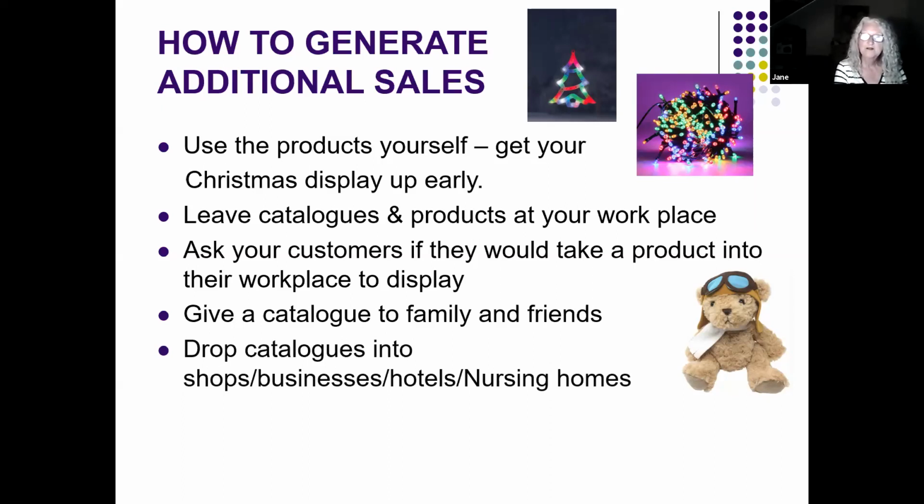Now again, you may have to be a wee bit more innovative this Christmas because of the coronavirus. But there's still, you will go to shops, ask them. You will go into businesses, ask them. When you get a plumber into your house now, not quite so bad now, but during lockdown, he actually asked you to go into a different room so he could work. There are ways round everything. Just think about it a wee bit harder and how you're going to get those catalogues to those people.